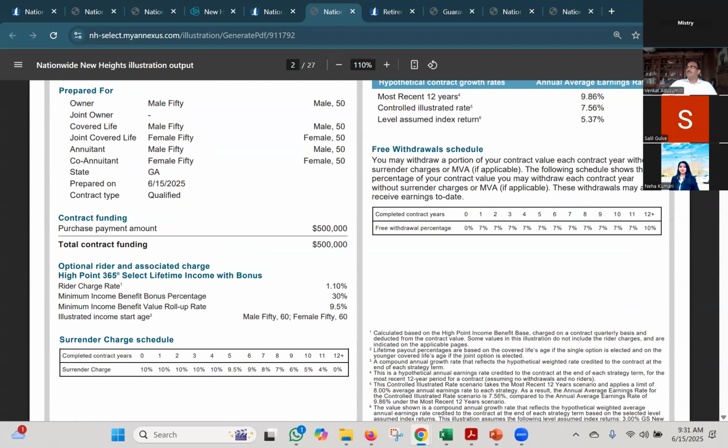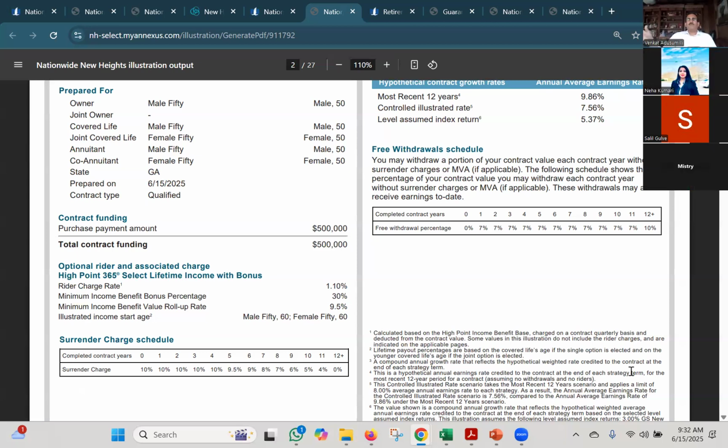Vijay, you have a question? Yes. My question is that the free withdrawal rate is different than the guaranteed income rate, right? Correct. This is just in case you're not turning the income on, say you want to wait 5 or 10 years before you turn the income on, but you have an emergency right now and you want access to some money. They will give you access to 7% of the money every single year until you start the income.